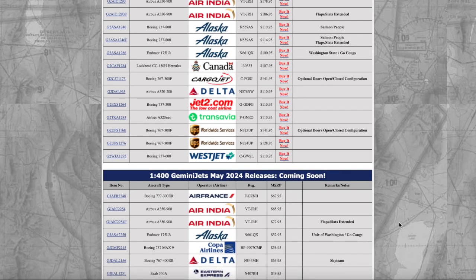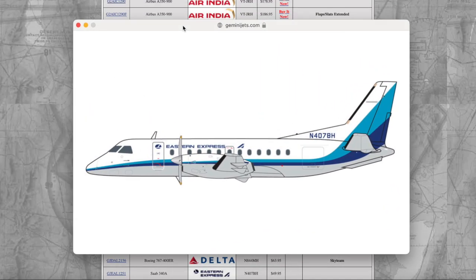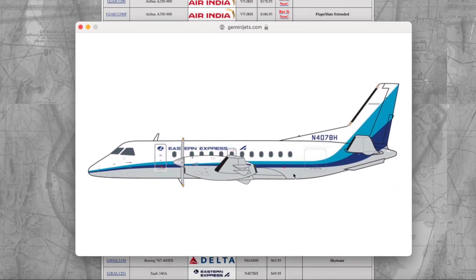Wow. Okay, so this should be a cool retro model, I'll say. Ooh, wow. Saab 340A for Eastern Express. So, look at this aircraft right there. It should be a nice retro model for all the retro guys right there. And overall, the Saab 340 is a very nice looking aircraft. I love the livery, the Eastern livery on this plane.